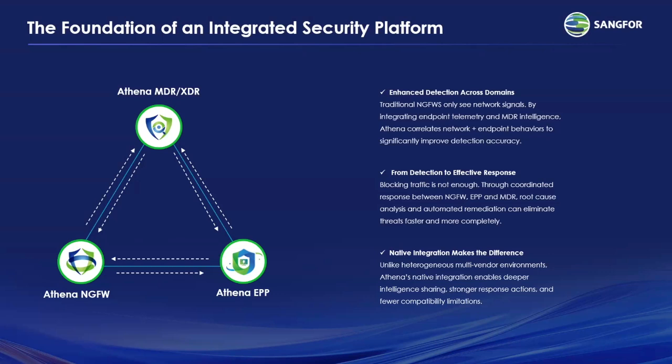Detection alone is not enough. Athena Next-Generation Firewall and the complete Athena security platform take security from detection to effective response. Blocking traffic is just the first step. Through a coordinated response between the Sangfor Next-Generation Firewall, Sangfor Athena Endpoint Protection, and Sangfor Athena MDR or on-prem XDR, it performs root cause analysis and enables automated remediation, eliminating threats faster and more completely.